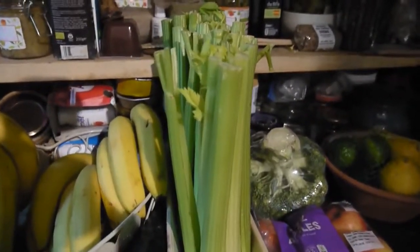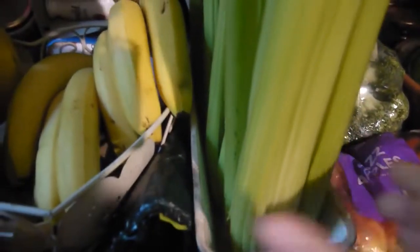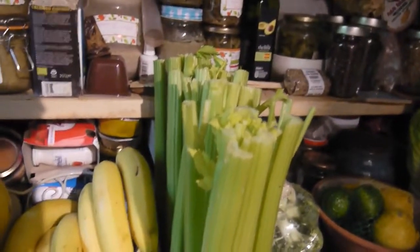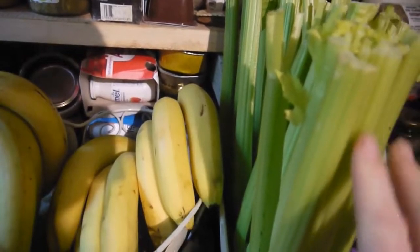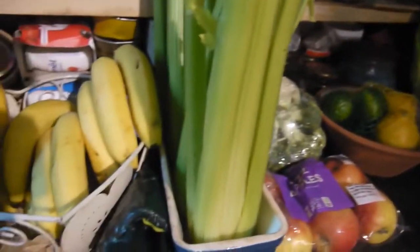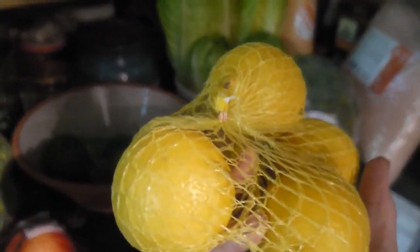So excuse the mess. Right, so what I do in here is I store my vegetables in water, as you can see there. That's a water bath. And I found that that's keeping the celery fresh for a good week. So I bought 4 heads of celery yesterday. I keep my lemons in water. Now these are what I bought yesterday. And I bought some limes as well. And I'm keeping them in a terracotta bowl to keep them cold.